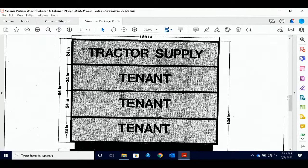It gives you a little bit more space, something that's going to be a little bit better visibility on Lebanon Street for people that are traveling up and down the road. So again, this would be something that would replace the existing Tractor Supply pole sign and not be in addition to it there on Lebanon Street. And so, as I mentioned, this would be a variance to allow for sign size and height that is approximately 50% larger than that which is currently permitted in the Planned Business Commercial Zoning District and in the Thoroughfare Overlay District.